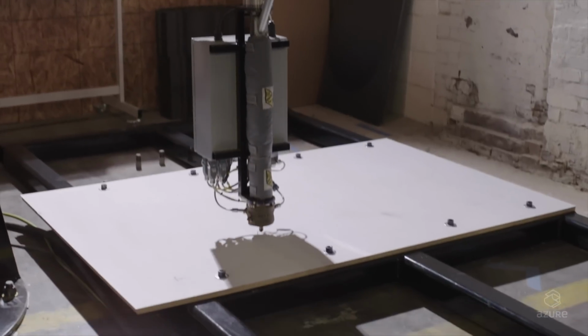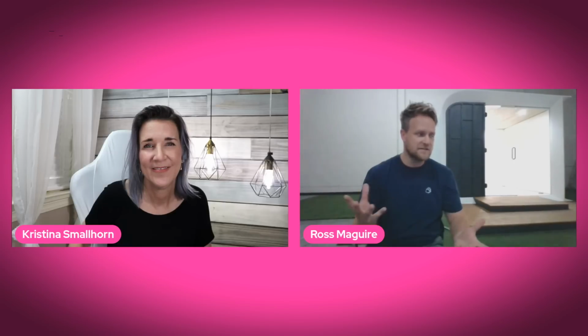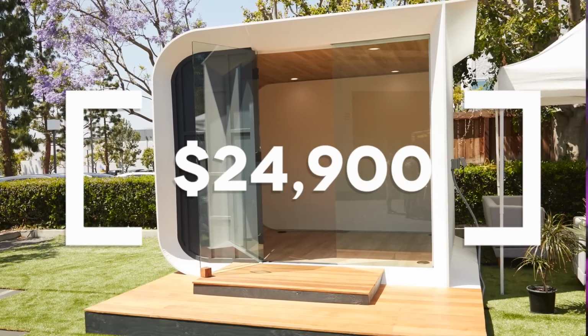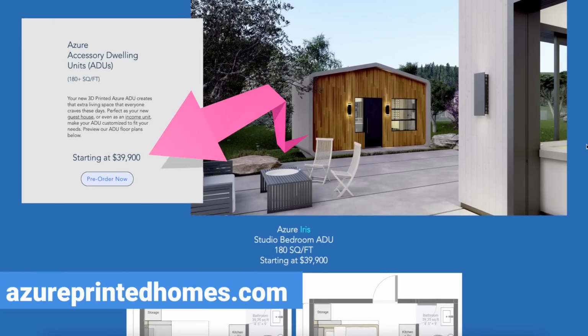All of this is well and good, but how much do they cost? Everybody wants to know that. The one behind me is $24,000. It gets completed here in our factory, shipped and installed to site. So it's similar to any other modular home or a jacuzzi where it gets crane lifted into position onto a ready set foundation. All right, so the one that he was looking at was obviously $24,000, but that's just like a little office. And if you go to their website, they start about $39,900.